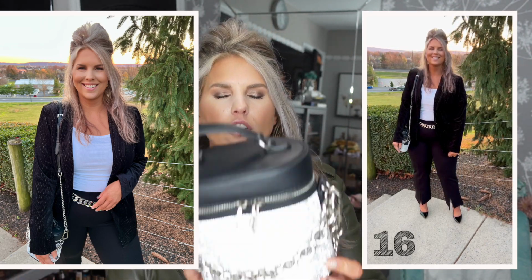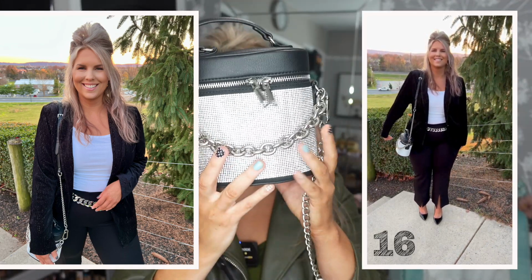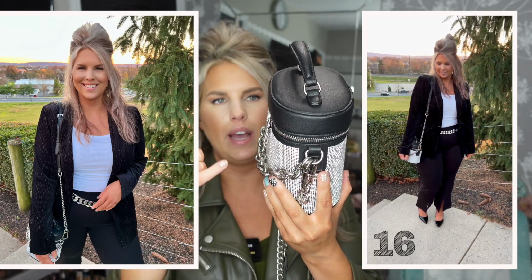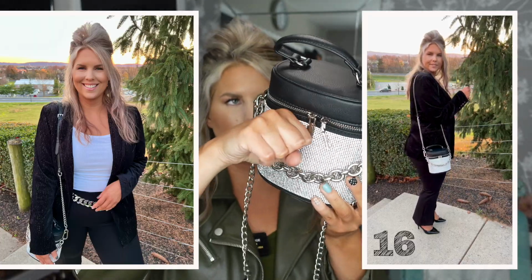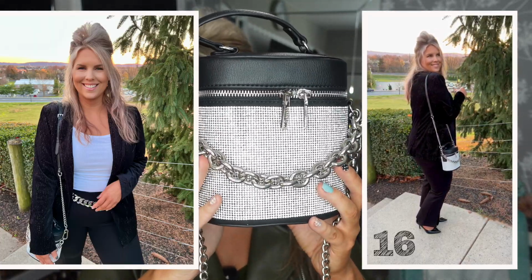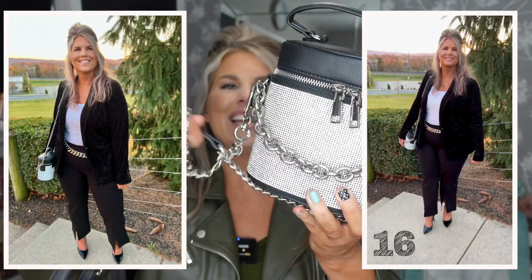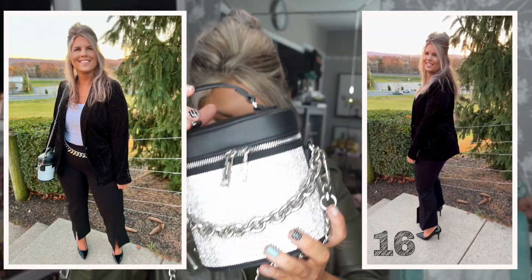Next look is a very holiday glam appropriate look. I do want to call out, I had a bag like this that was Sherpa that I had said before just really wasn't my favorite because of the way it connected here where you sort of pushed it in. This is not like that though because it's a zipper. And again with the Madden NYC bags, the chain is heavy and I just absolutely love it.